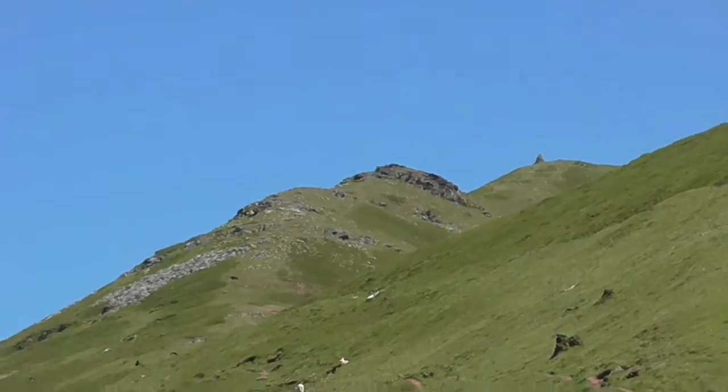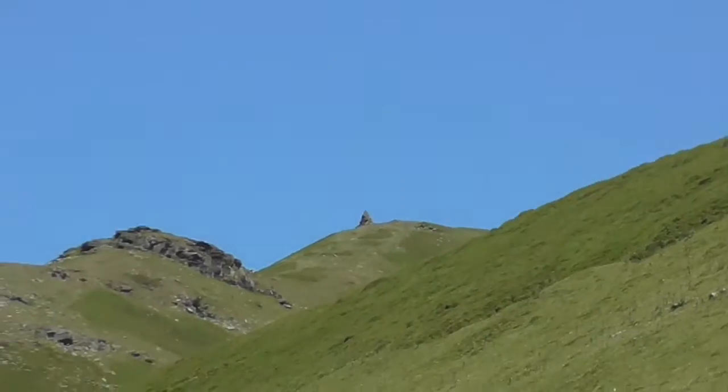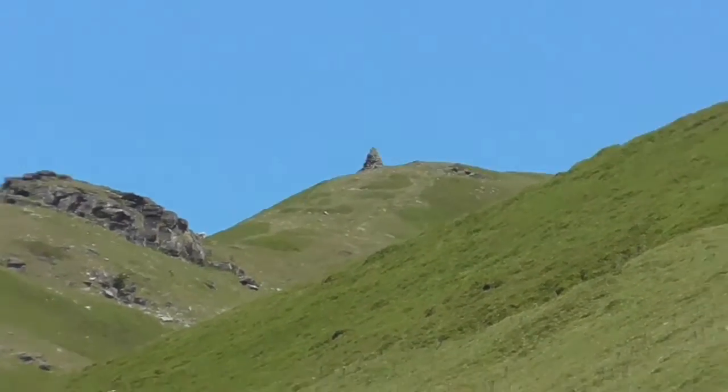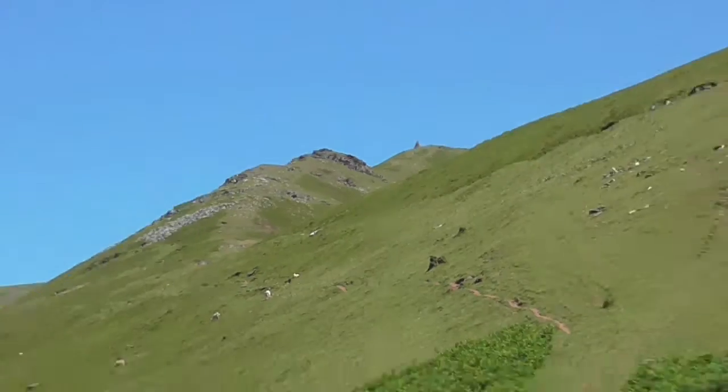You can see why it's called that now. And there's the cairn, which is about three-quarters of the way up. Looks like a beehive. Yeah, so that's what I've got to get up.